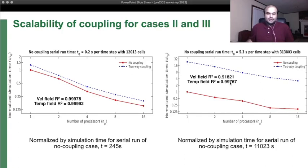And also the accuracy, you'll see, is quite less for the temperature field. The R-square values for case 2 are of the order of almost 10 to the minus 5. And for case 3, it's 10 to the power minus 3. And for the velocity fields, it's even worse for case 3.